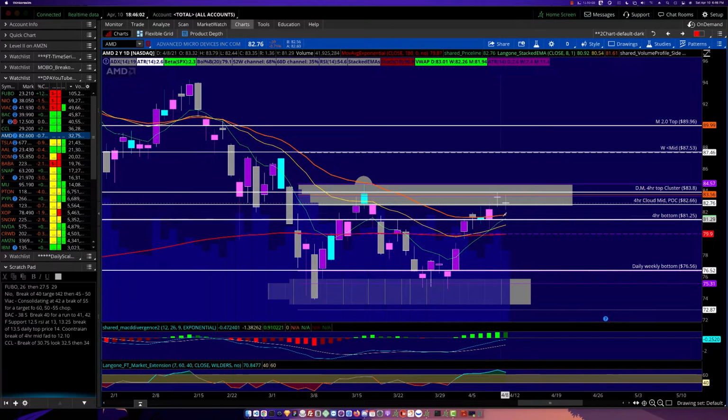So our 8 EMA is on its way back up. Once these EMAs get stacked positive, we may have enough support and momentum to pop through this cluster from 82.5 to 84.5. So that $2 cluster range. AMD is in a 84 resistance cluster.